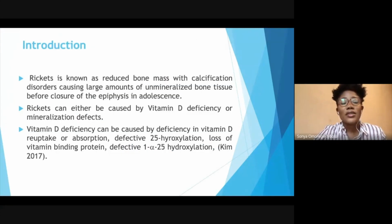So rickets is known as reduced bone mass with calcification disorder causing a large amount of unmineralized bone tissue before closure of the epiphysis in adolescence. Rickets can be caused by either vitamin D deficiency or mineralization defects.